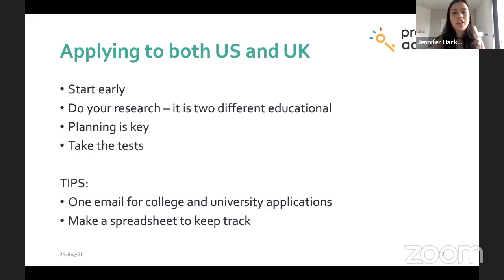So my tips for managing applications both to the US and the UK would be: make one email for institution-specific things. Use this one email to sign up to information sessions and for your application in general, so you don't get it mixed with everything else in your personal inbox, because it would be a shame to miss anything to do with your applications to these countries. And especially when you're applying to two countries, that's going to be a lot of emails.